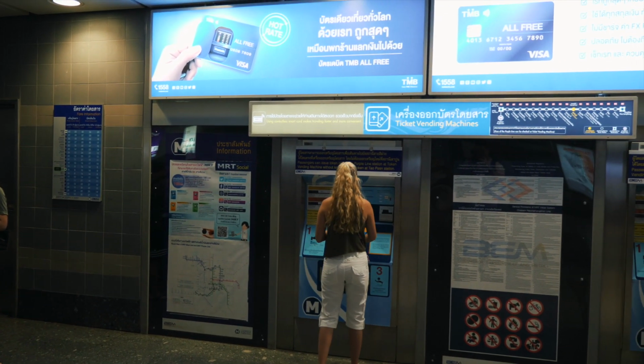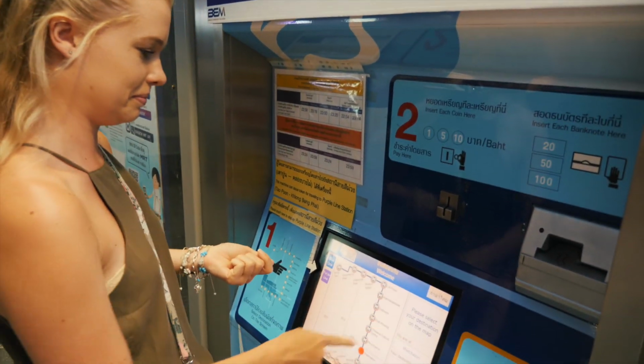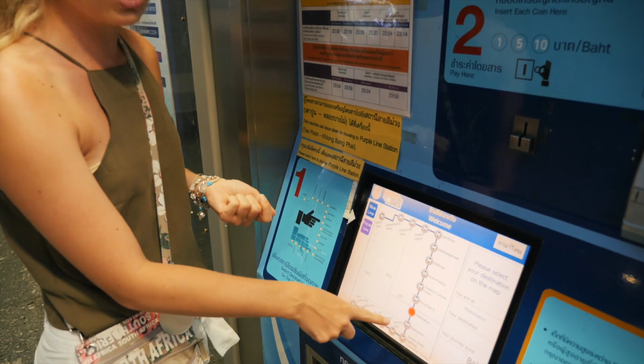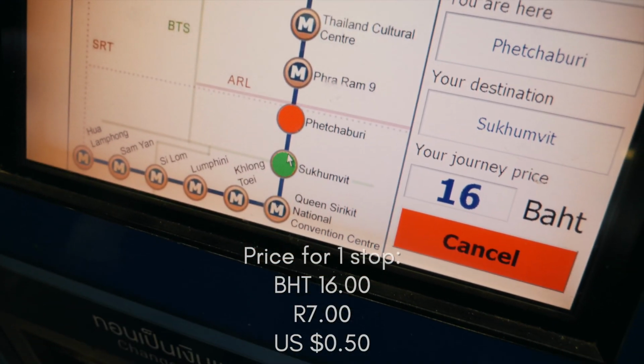Step two, find your nearest ticket vending machines. It's about 16 baht to get to Sukhumvit, and all that you want is one of these black tokens. First of all, you have to turn it into English. Then we're going to Sukhumvit. Then it's 16 baht.